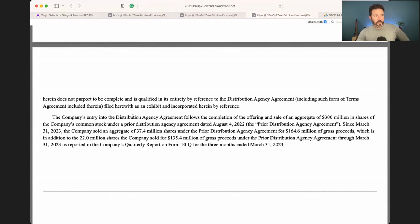The first says that according to a distribution agency agreement dated August 4th, 2022, the company had sold a total of $300 million in shares of stock. $135.4 million of which were sold before the quarter ended March 31st. But the additional $164.6 million was sold over the next little over 2 months, and there were 37.4 million shares sold. So that's a price of about $4.40 per share that Virgin Galactic got for selling that stock on the open market. This is what is called a shelf registration.